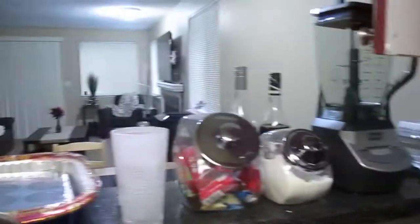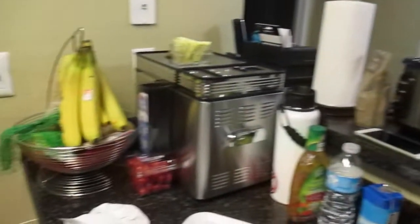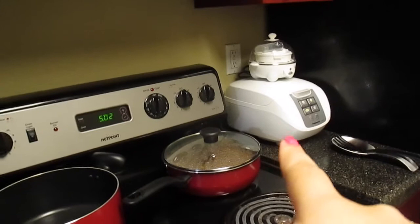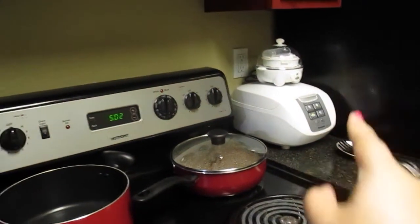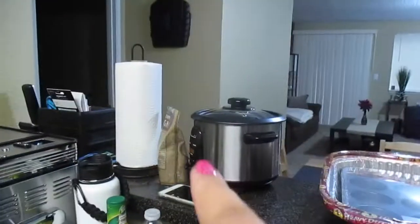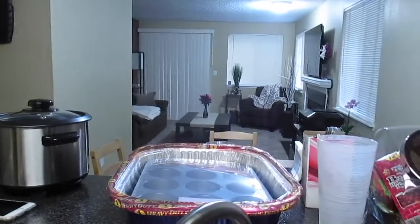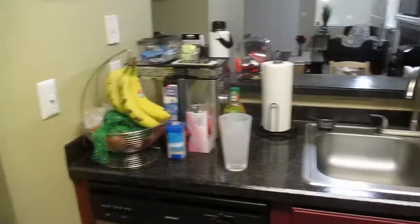Anywho, yeah, so I gotta kind of still organize the kitchen. I'm putting my bread maker there for now. And then the rice cooker and my dash thing over there because that's white. And then I don't know what I'm gonna do with that old rice cooker, but we shall see. I shall figure it out in a little bit.